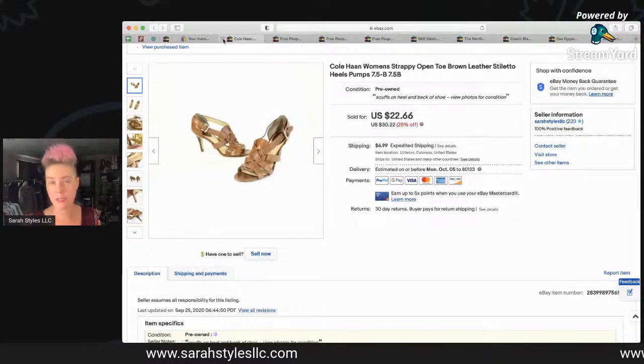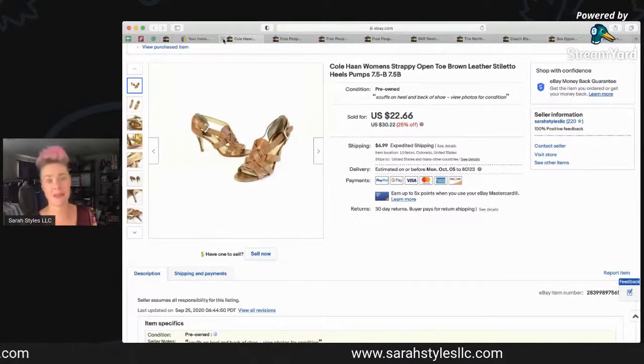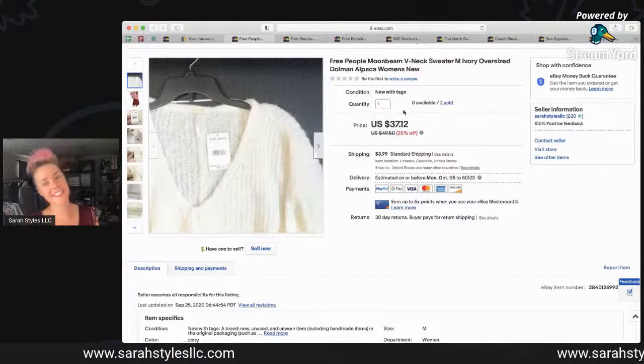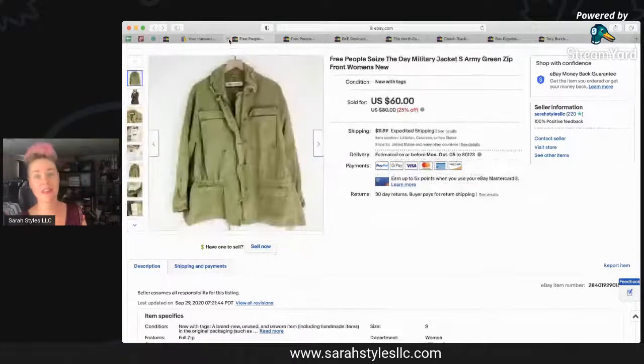Cole Haan is so hit or miss for me, honestly. Sometimes it sits, sometimes it sells high, sometimes it sells low. I have no idea. This was on sale, but they sent an offer for $33.